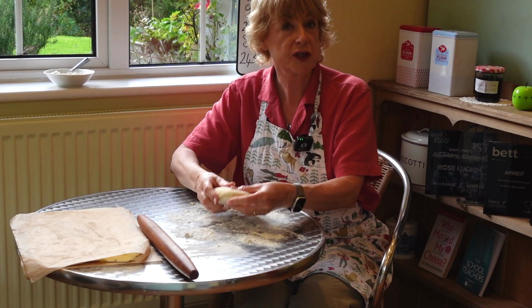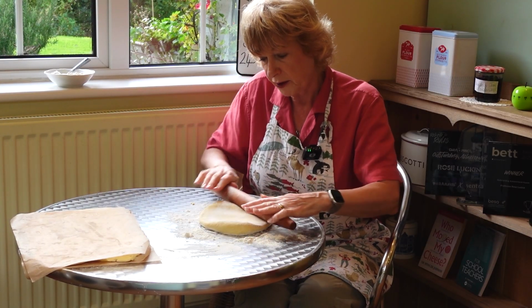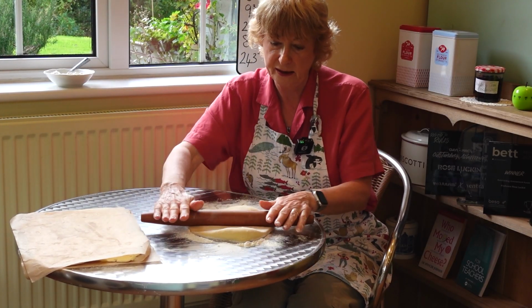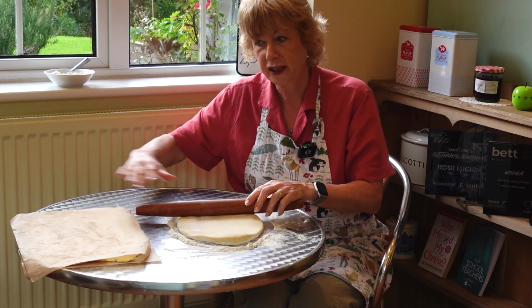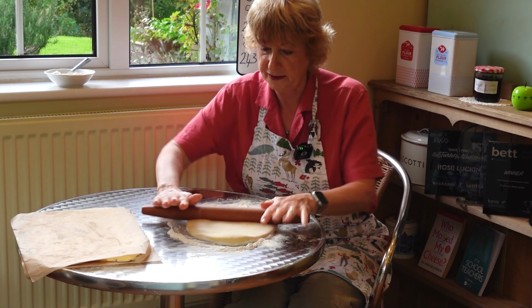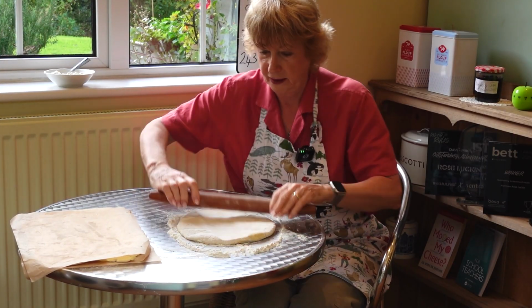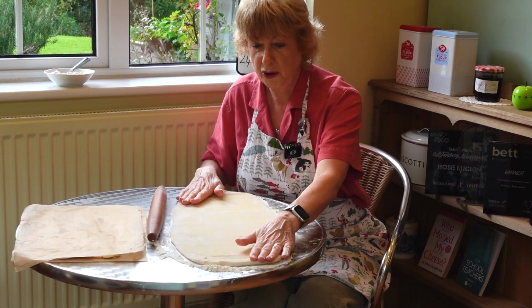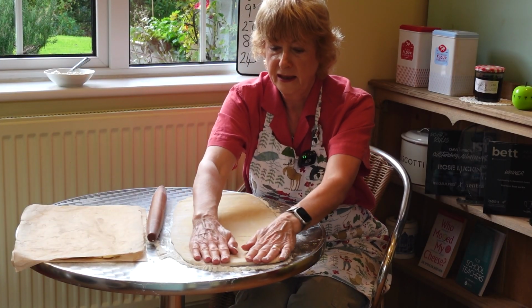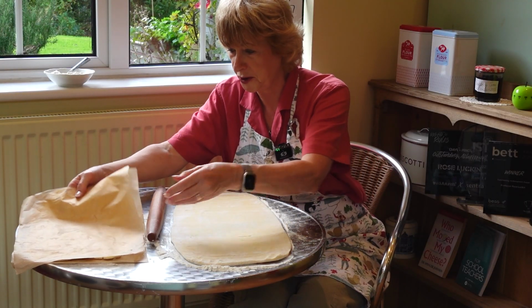So now we've got the dough out of the fridge, it's nice and chilled, and we need to roll it out to be about 60 centimetres by 20 centimetres, so a third longer than our butter, which we rolled out to be 40 by 20 centimetres. Now we've got our dough rolled out to about 60 by 20. It's not entirely perfectly rectangular, but not too bad at all.